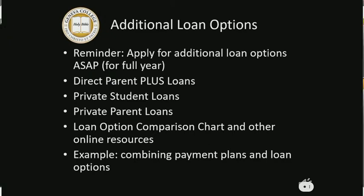But here are a few things to consider if you're looking at additional loan options. First, it's important to apply for the amount you need for the full year. So if you're unsure what your expected balance is for the spring semester, for example, let us know. We're happy to help you estimate. In most cases, it is similar to the fall semester balance, and so you could likely just double that, although feel free to check with us to confirm in your situation.